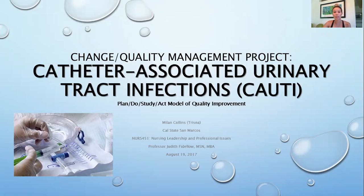Hi guys, my name is Milan and I will be presenting the Change Quality Management Project on Catheter-Associated Urinary Tract Infections, also known as CAUTI, in relation to the Plan, Do, Study, Act model of quality improvement.